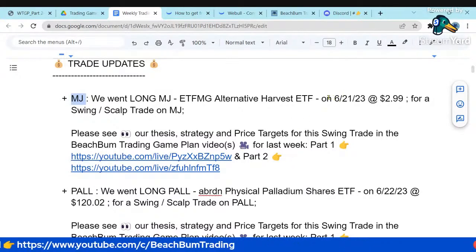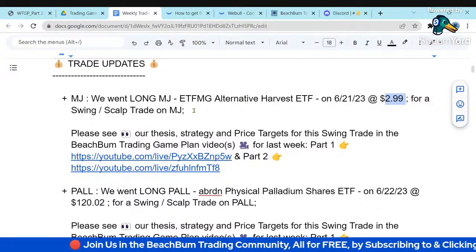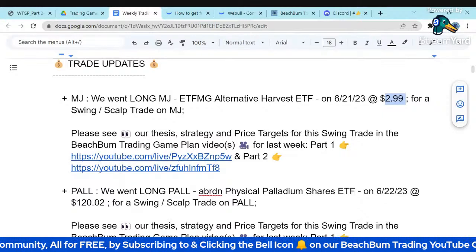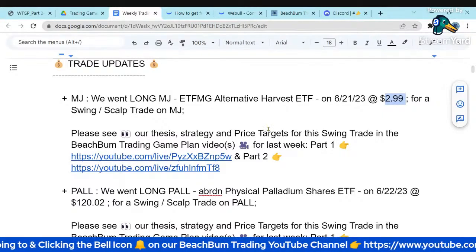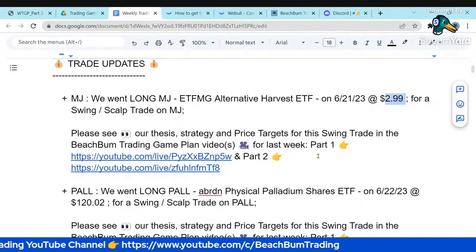And we finally went long on 6/21 at 2.99. So again, we'll look at that. I expect this to be probably a long-term swing. Again, we don't know of any imminent catalysts offhand on cannabis, but periodically it has some hype behind it, and it tends to pop up. So this may be a long-term swing trade in cannabis, just waiting for that euphoric pop in cannabis.